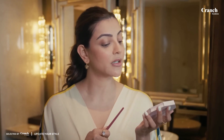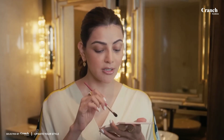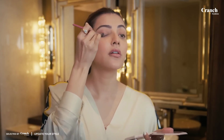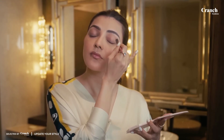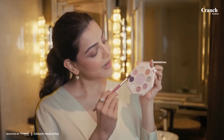Now, I like this vegan Dear Dahlia range. They've got some lovely colors. First, I'll apply a little bit of the matte on my eye. Make sure that the crevices are well filled in. And now, I like to top it up with a little bit of shimmer. Which one do you recommend? I think I'll go with this.